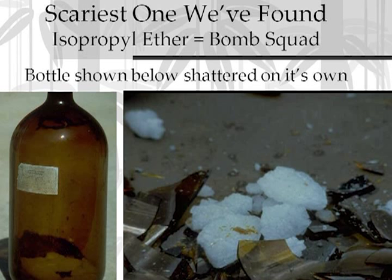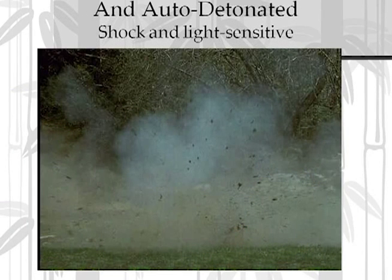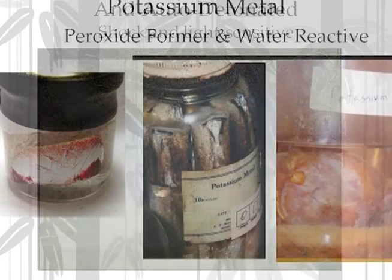In the bottle that we're showing in the picture here, crystals were in the bottom. Enough pressure had built up in the bottle to cause gases to form, and it expanded to where when they set the bottle down, the bottle actually shattered on the table. Fortunately, they were able to move the crystals outside and get away from them before they auto-detonated and exploded. Obviously, this is a very hazardous compound, and if it's in your school and you see it, you need to assume that it's explosive.